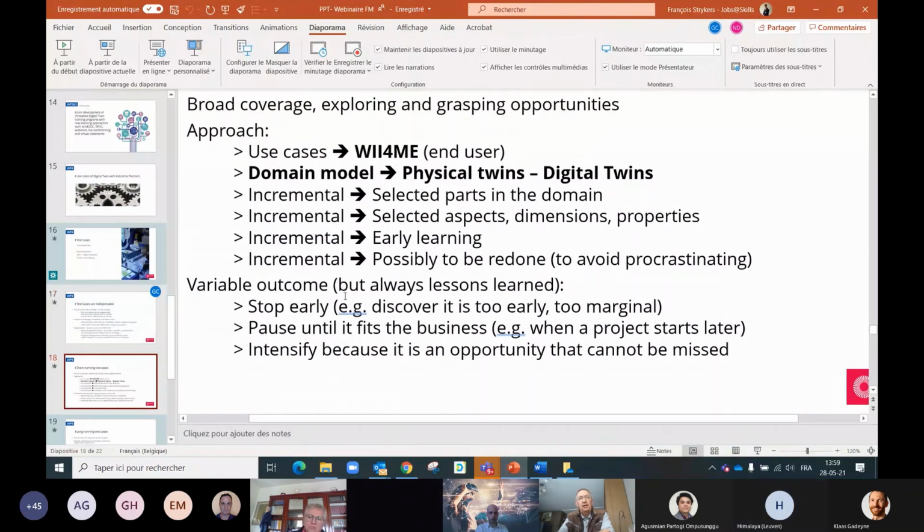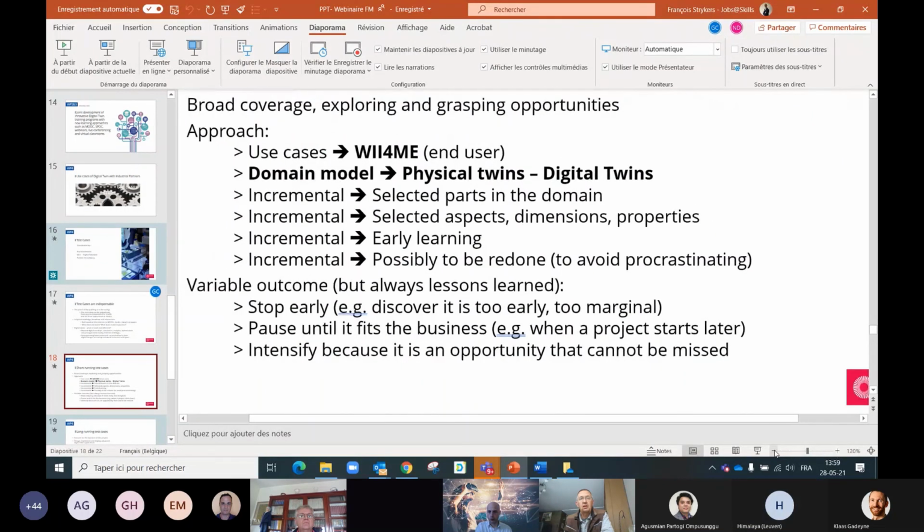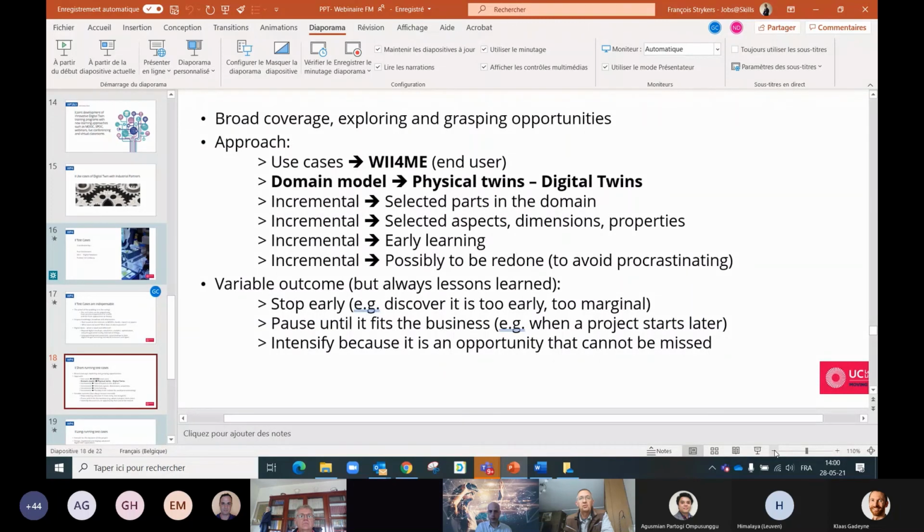So, yeah, you don't see the full slide. If you zoom back in, Francois, everybody can see the full slide. You're zoomed in too much. Zoom, yeah, a bit more, a bit more.